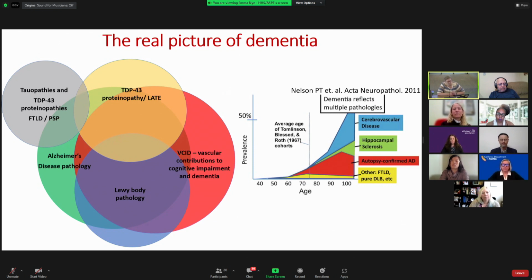But we see so much significant overlap of those plaques and tangles with vascular changes like small vessel disease, small vessel ischemic disease, microhemorrhages, microinfarcts, even strokes and cerebral amyloid angiopathy, carotid artery stenosis, all of these things that affect how the blood feeds into the brain is going to affect how the brain functions.